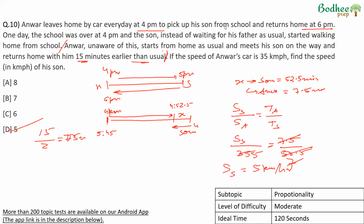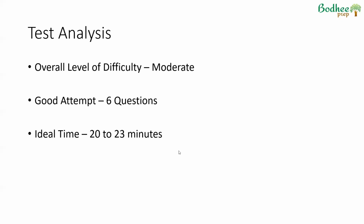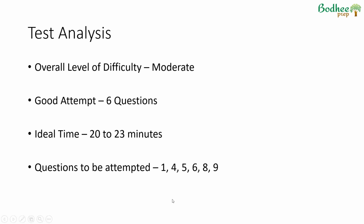Overall, if you look at this test, as I said initially, moderate level of difficulty, 6 questions should have happened. Attempt time of 20 to 23 minutes. If I have to choose 6 questions, the ones that I would choose are 1, 4, 5, 6, 8, and 9. Which are these questions?